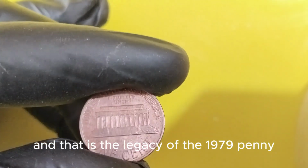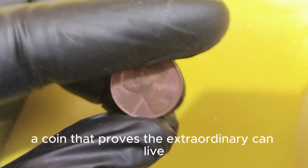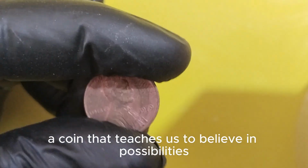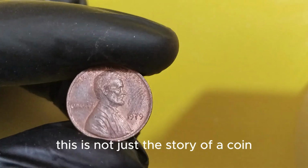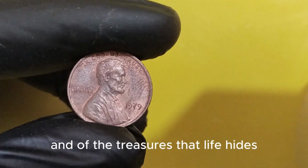And that is the legacy of the 1979 penny. A coin that proves the extraordinary can live inside the ordinary, a coin that teaches us to believe in possibilities, a coin that shows us that history, luck, and destiny can meet in something as small as a cent. This is not just the story of a coin. It is the story of hope, of dreams, and of the treasures that life hides for those who are willing to look.